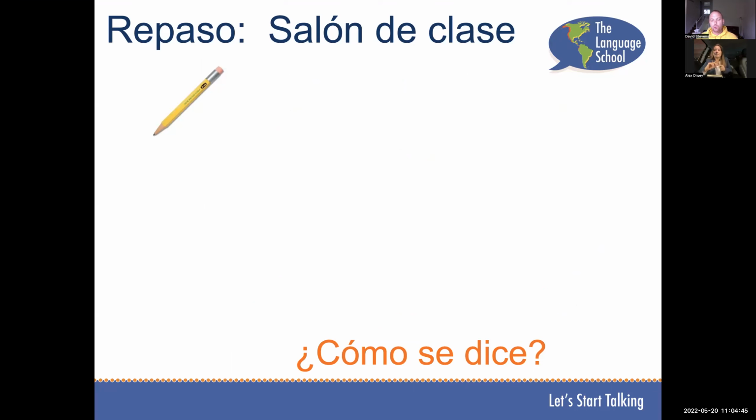Nice. Bien. Well, vamos a comenzar. So let's review some of the vocab from the salón de clase. ¿Cómo se dice el pencil? Lápiz. And since we learned the articles in the last class, you can add that here. El lápiz. The pencil. El, ¿cómo se dice el pen?